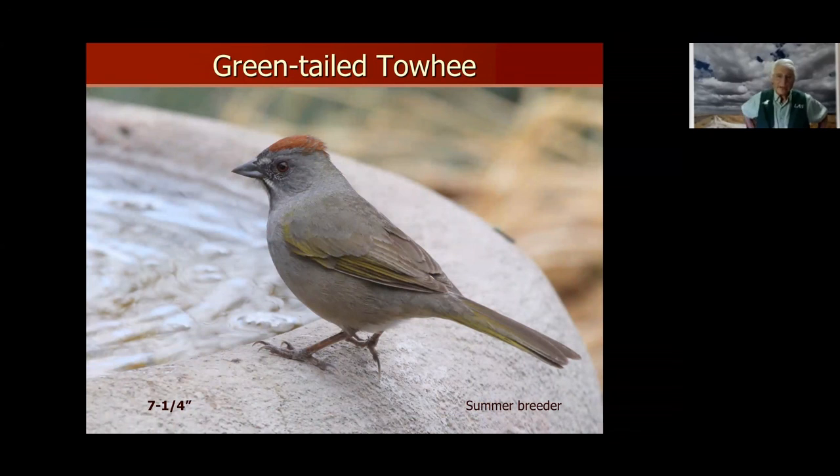This, I think, is a very handsome bird. This is the green-tailed towhee, named for the little bit of green that's in the tail. It's a summer breeder here. They migrate out in the fall, come back in the spring, and they can be found in the same area as the spotted towhee: the manzanita-covered hillsides, brushy hillsides, and so on. I would have called it the green-wing towhee, but nobody asked me, because there's more green in the wing than in the tail.